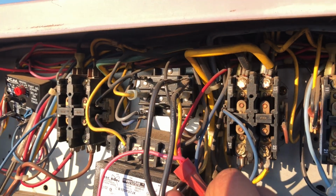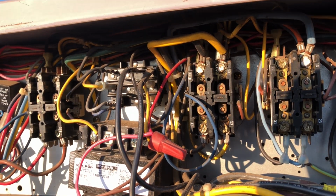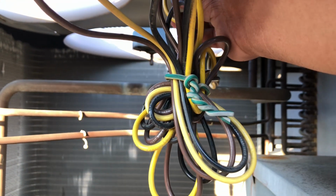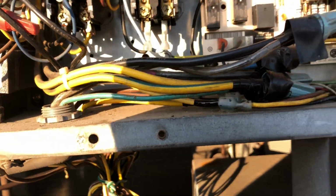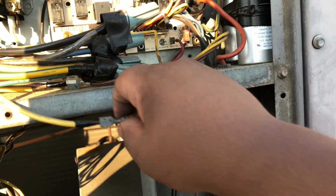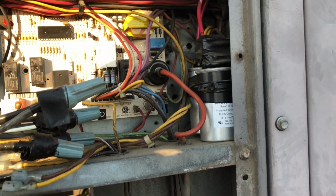Like I said, these are my black wires from the condenser motors, and on these condenser motors I only have 3 wires. I have a black, a yellow, and a brown, and the brown usually is for your capacitor. And here are my capacitors over here, and this is where my brown are connected. And the yellow, they have the yellow one going to the capacitor as well.